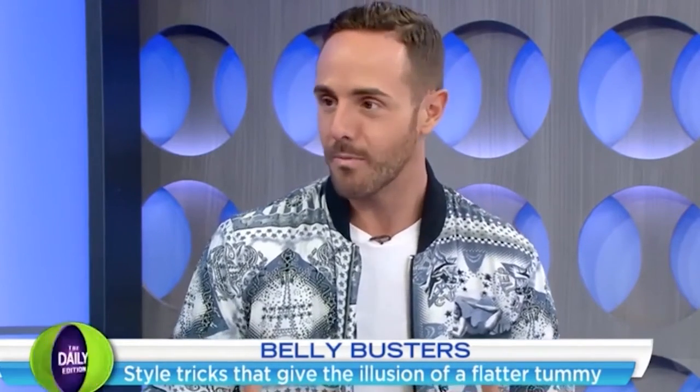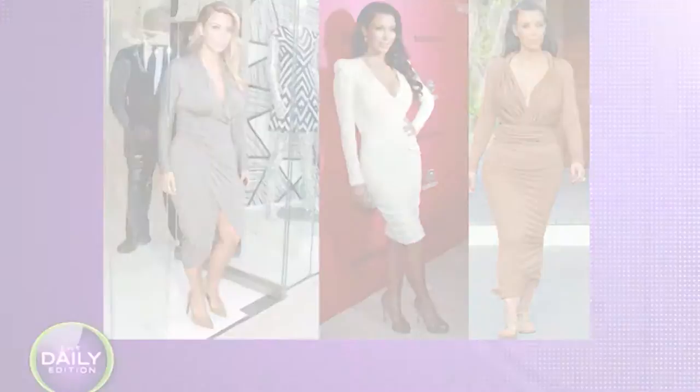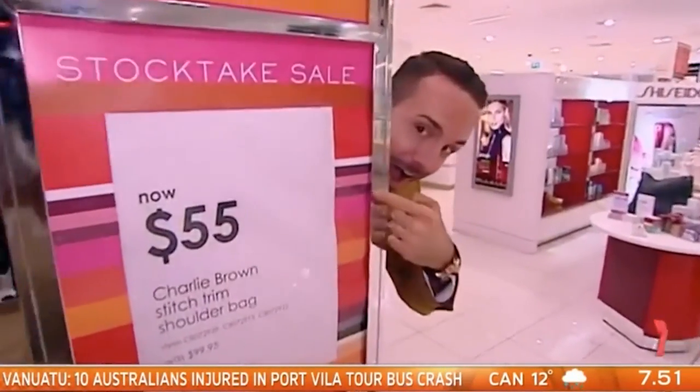So ruching is a term that comes from the French, which means gathering or pleating. So look for anything that has pleating or gathering details, because what that does is keep that area busy. So it's going to disguise any lumps and bumps you may have there. Kim Kardashian's a master at it.